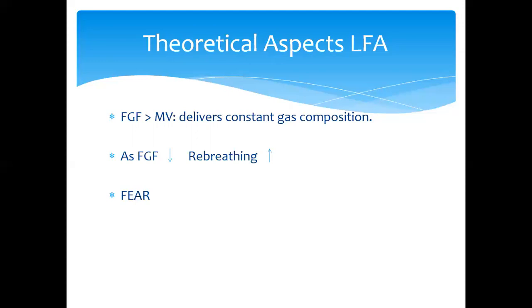But as we start to decrease the fresh gas flow, as we start to dial down, our rebreathing fraction starts to increase. And this is what basically develops the fear in people who are not using low flow anesthesia, or people who are being newly introduced into the world of low flow anesthesia, that as we are dialing down, the rebreathing fraction is increasing. So maybe we might develop a hypoxic mixture, or we might unintentionally cause hypercarbia, or we might unintentionally give very high doses of volatile anesthetics or underdose the volatile anesthetics. So this is the fear which starts to develop in those people who are new to low flow anesthesia, doing it for the first time.